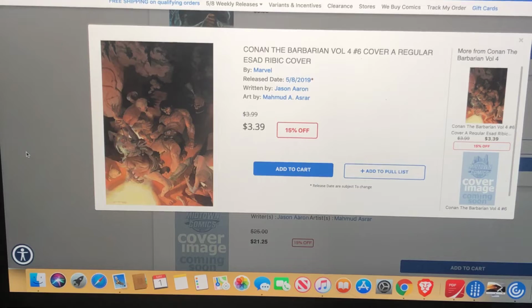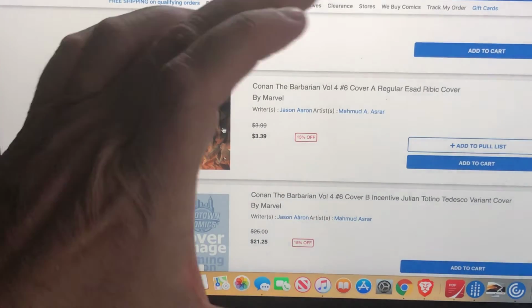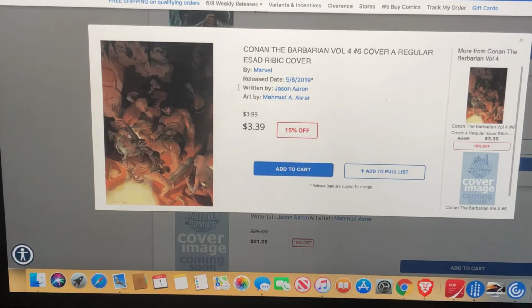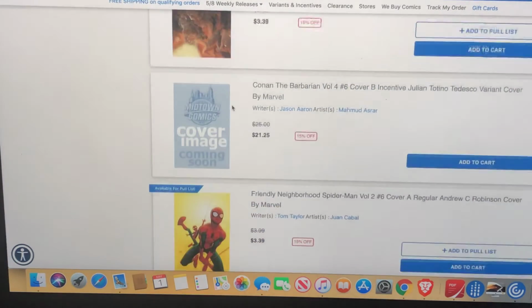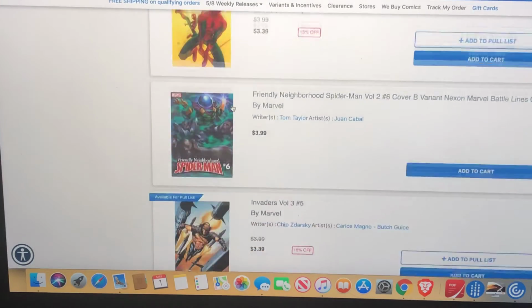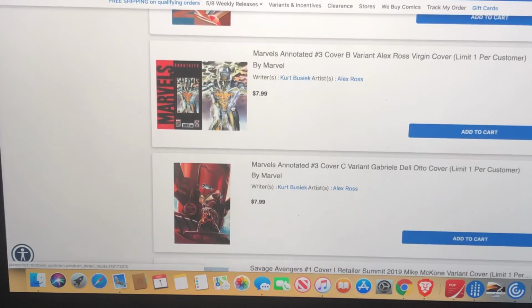And that's the other thing too. When I click on these covers now, the old Midtown website would blow up the cover nice and big. And now when I click on it, it doesn't. So I just don't like the design here of this new website. At least not right now. Maybe I'll grow accustomed to it.